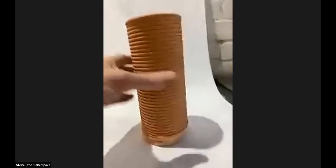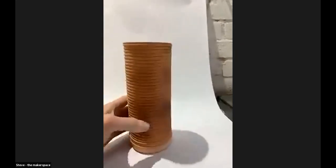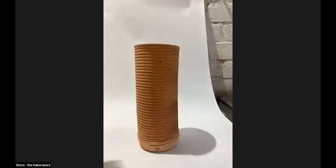Someone came in and they were really taken by this shape, so I'm quite interested in this as an exploration. We do need to work a little bit on the quality of the finish on the bottom, of course. And then we put this one too close to the side of the wall of the thing, so we've got a bit of a bend.